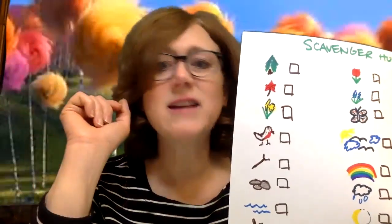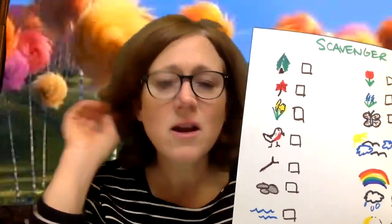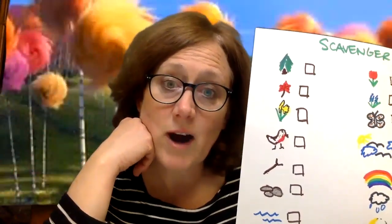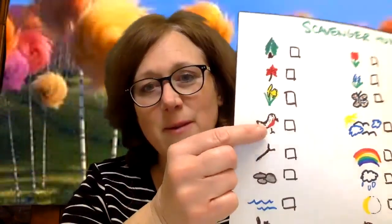This is a robin. It is Michigan's state bird. And I have to tell you that Ozzy, he is a big dog. His head can fit up on my table. He hates robins. He barks and barks. I think he thinks he's protecting us from robins. And then when we let him out, he doesn't know what to do. So if I saw a robin, I would check that off.